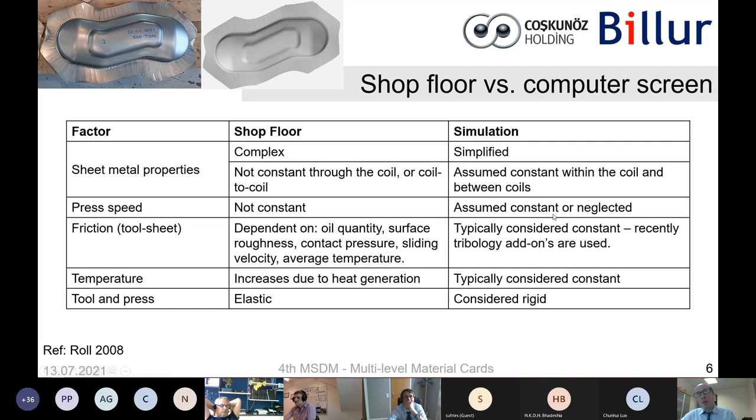We typically assume the press speed to be constant, or we even neglect it, as there would be no effect of press speed. But in reality, most people know that as you increase the production rate, you may see more splits or wrinkles or different springback conditions. Friction between the tool and sheet, we used to consider that constant. Only recently there is tribology add-on software that you can add on your metal forming simulation that would give you a variable friction coefficient around your punch or die surfaces, which makes you free of this constant friction coefficient idea.